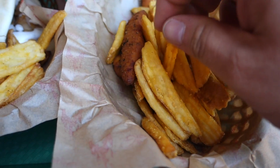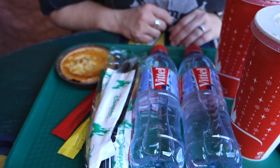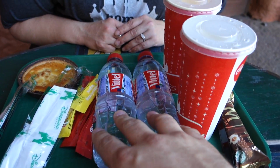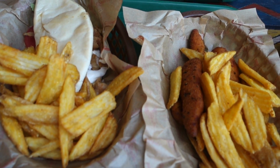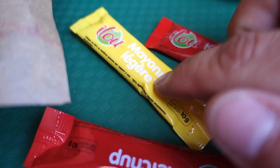So we just got dinner. Sherry got the chicken strips and fries. I went with the falafel sandwich and fries. And then they came with like a coconut tart and ice cream bar. And we got 2 waters and 2 drinks. So, bon appetit. Also, we are learning that mustard is not a thing. Apparently, we always get ketchup and mayo.